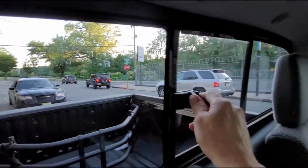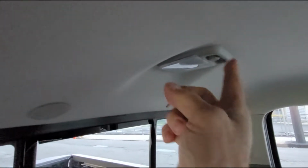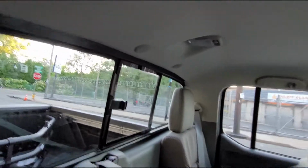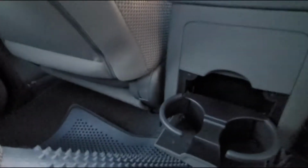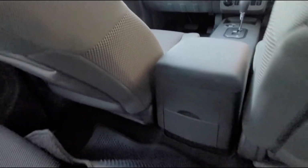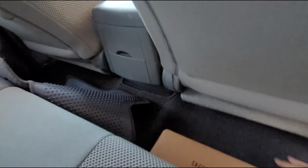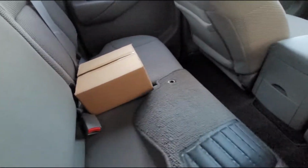So this is a simple, manually opened rear sliding glass. You have a light up here in the front, in the back there, a map light. And what's back here? Let's see, what do we got back here? So back here we have cup holders, no charging, none of that. I'm sure if there's a more expensive model, you may get charging and the rest of that stuff. Pretty nice carpets. I mean, I like these carpets. They look pretty nice. Let's take a quick look at it.